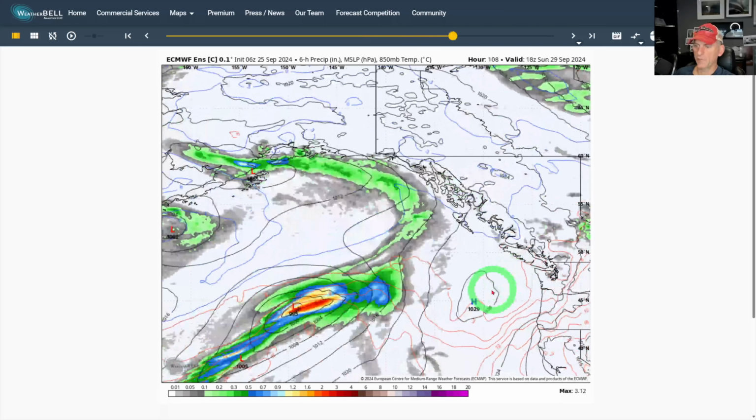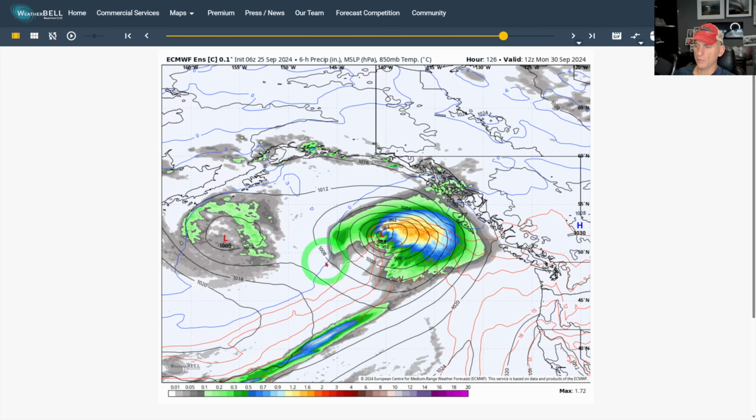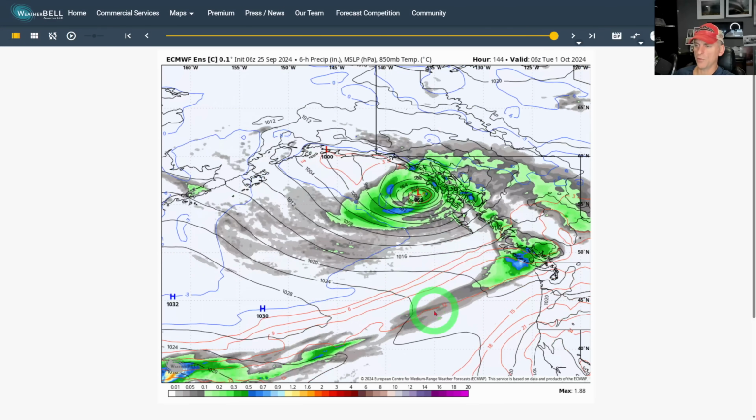And then we scroll off towards the weekend, and there's going to be another, this is like late Sunday night, and as we go through the early portion of next week, it looks like another strong storm, but this one will be much further north, and again, that decaying front may try to bring some precipitation as we go through the following week across Washington and Oregon.